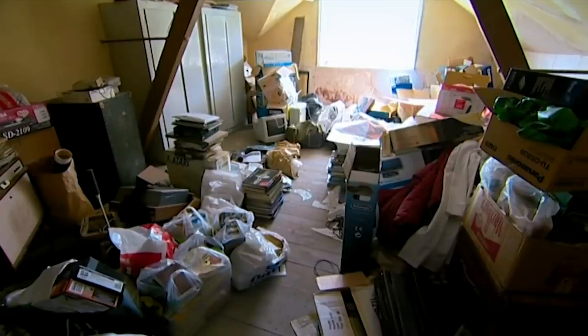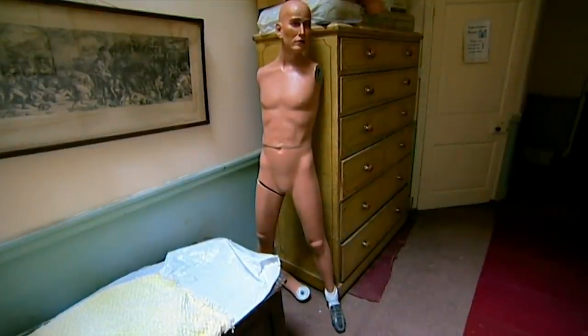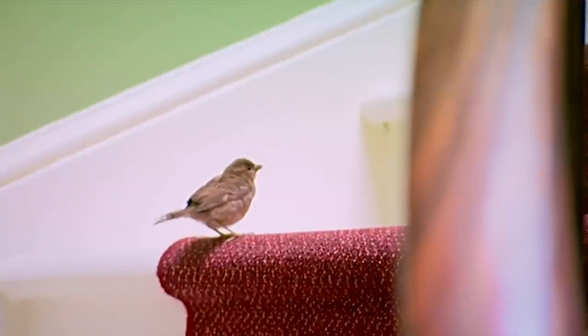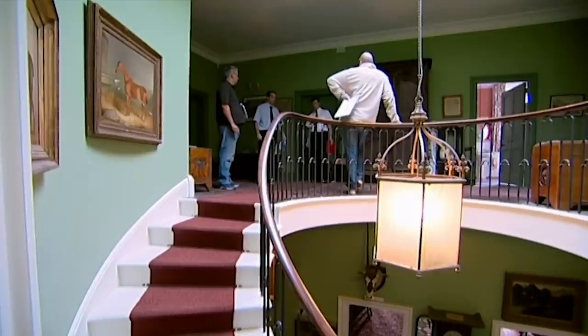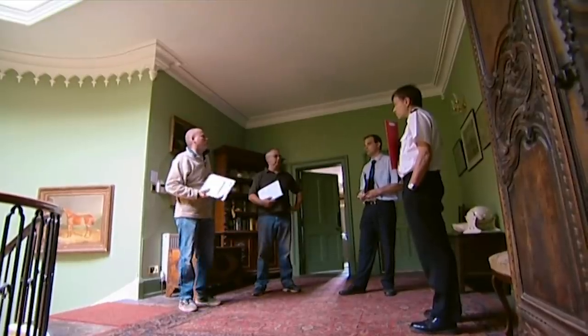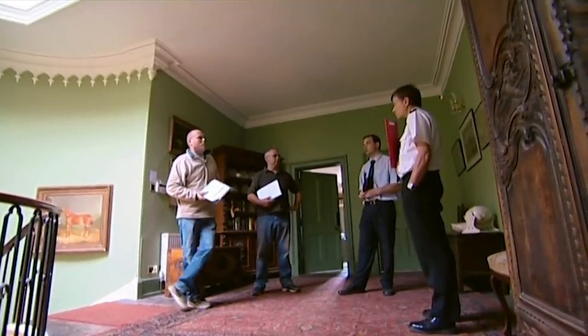Edward's plan is to restore some of Burton Court's 15 disused bedrooms. But before he can do anything, he's got to consult the local fire officer. I think it's certainly achievable. We've got to be quite careful and deliberate about how we do it. I think it seems likely that some of the corridors on the ground floor and first floor will have to have sprinklers in. So the bottom line is, it's going to be expensive.